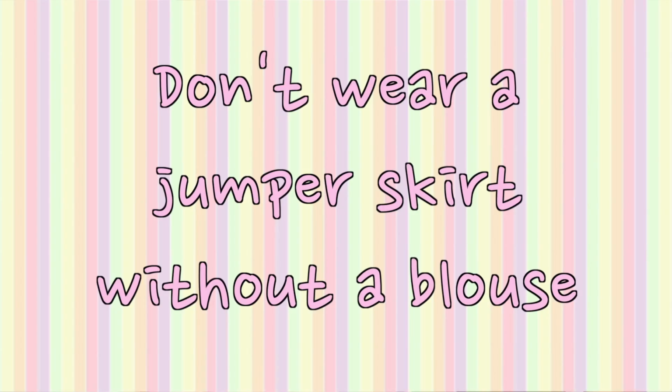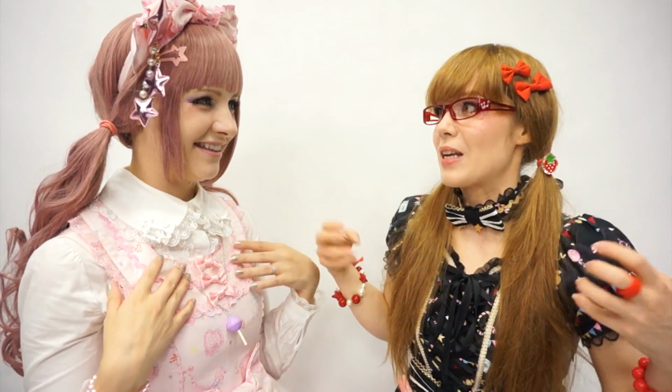What are some common mistakes that you see people doing? Wearing something that's not Lolita fashion, something that's too short. Or wearing a jumper skirt without a blouse. Just wearing this dress without anything underneath. That's a really big mistake. Some people go, oh, I bought this Lolita dress, and they got the right brand and everything, but then they don't wear a blouse underneath. That's one of the things that people will point out and go, oh my god. Oh no. That much skin.